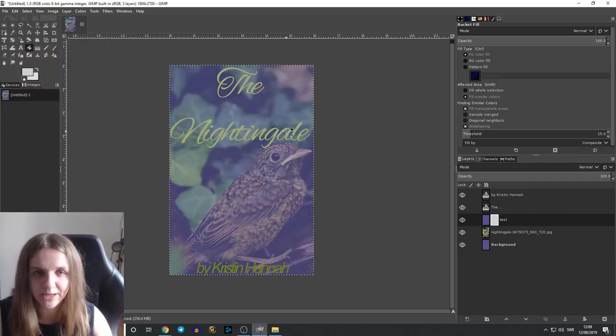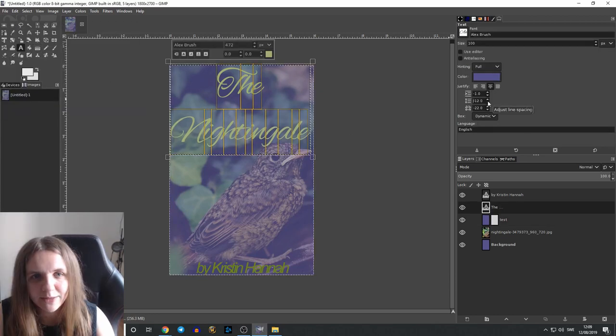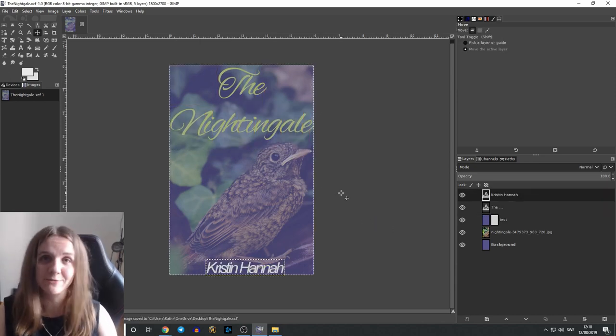Makes it more purpley. And actually that makes the nightingale stand out a lot more. I actually really like that. Why are the and the nightingale so far apart? This will have to do, because this is all we have time for.